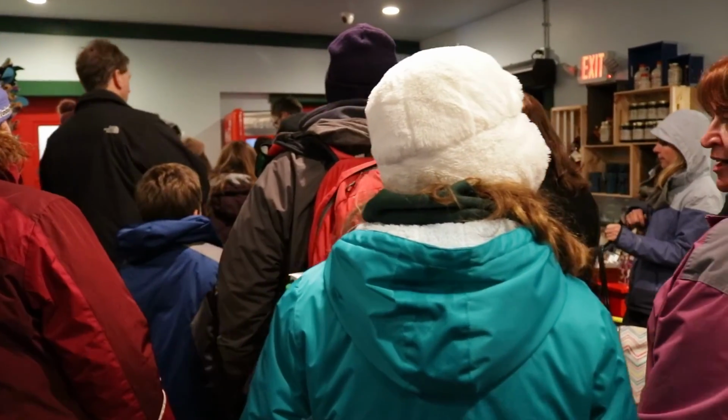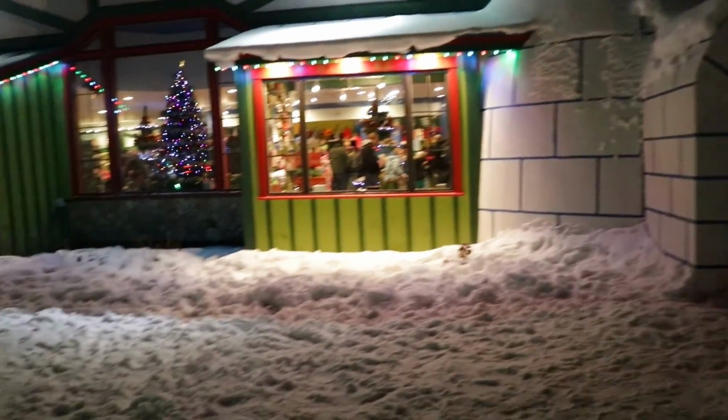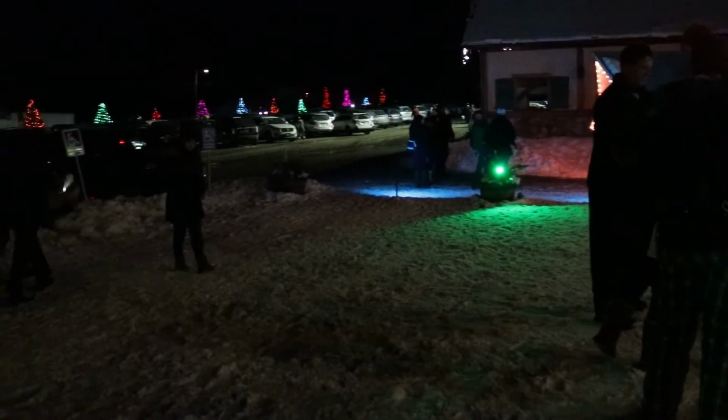I figured out why we are all being corralled in the gift shop at the exit. They're not letting people leave because there's a missing child. So they can't let anyone out of the park until they find the child. Well, they must have found him because now the line to leave is moving. We have made it out of the park to the main area where we started the video.